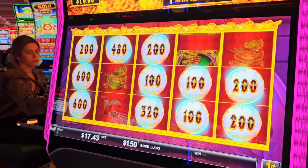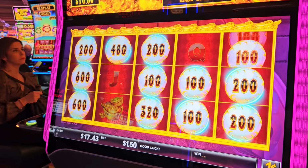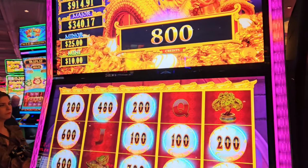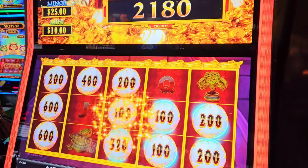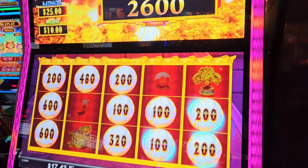Not looking phenomenally promising. Last spin. Oh, $30 maybe. Which isn't the end of the world on a 150 bet. No, but the balls on the land of before were much bigger.